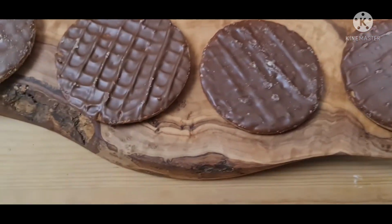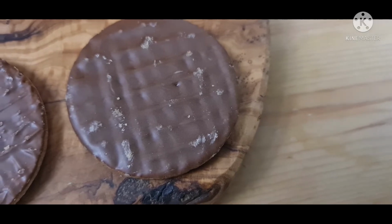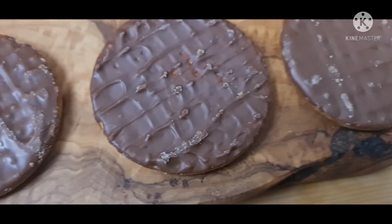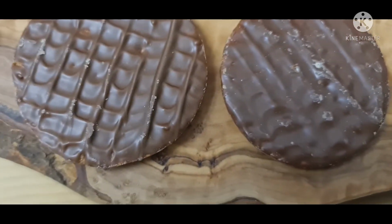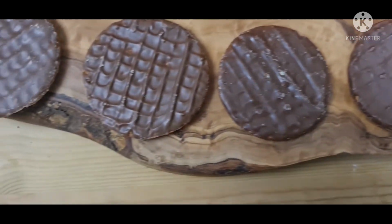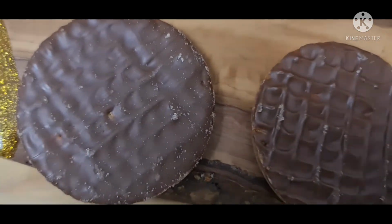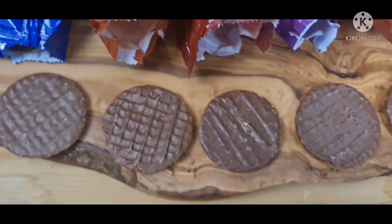There they are, close up. Let's have a look at the start. So you've got your ASDA. Again, it looks very dull. Going to your Tesco's. See what I mean about the biscuit coming through? Then you move straight to your Aldi and Lidl and they look glossier. Can you see the glossy look on the top? And then you've got your McVitie's. If you compare that, the McVitie's is probably the dullest of all the biscuits.